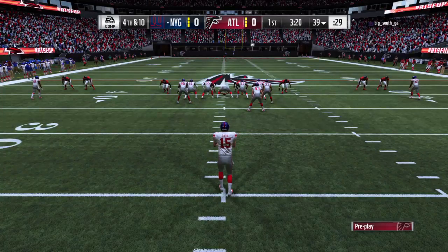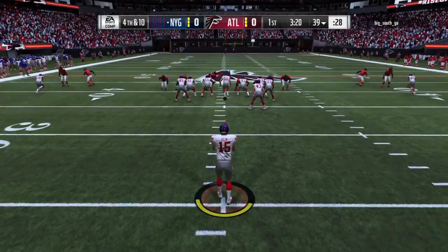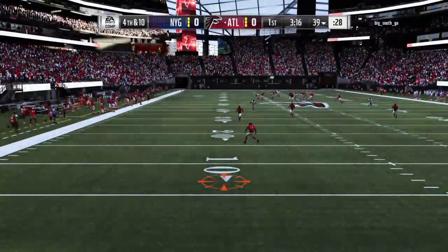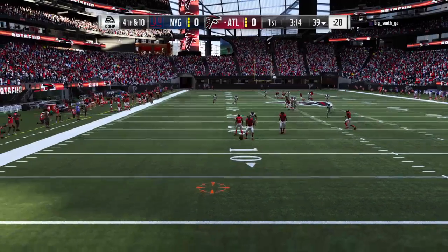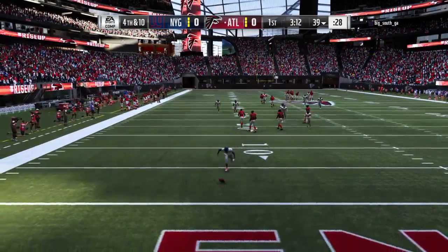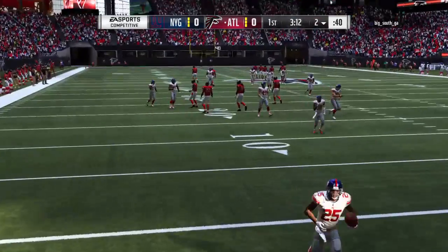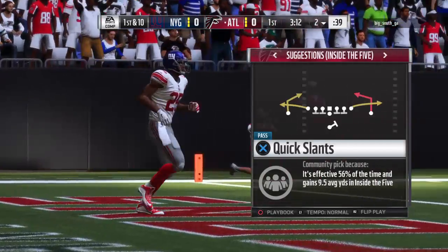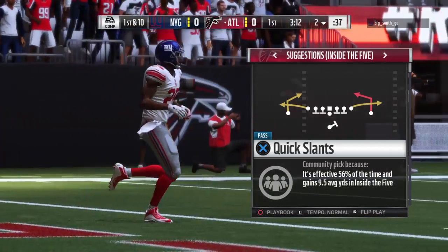4th down, so on is the punter, Riley Dixon. Justin Hardy deep for Atlanta. Oh, and what a play on special teams here. This is going to be down inside the 5, all the way down at the 2-yard line.